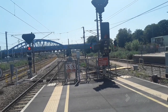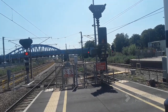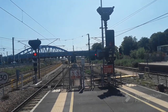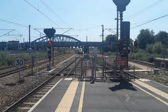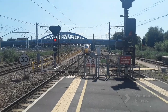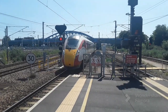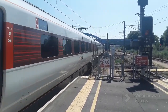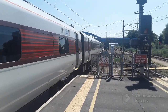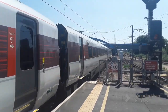And we also have coming in, what is it? I think it's the 1253 LNER service to Leeds from London King's Cross. Yep, I'm right, as always. Doncaster, Wakefield Westgate, and Leeds. This train has 10 coaches. 801111 leads them in. Next stop is Doncaster.